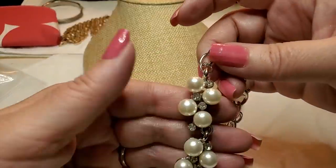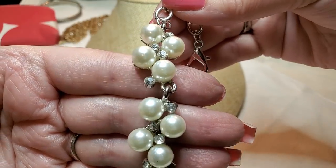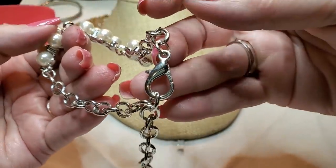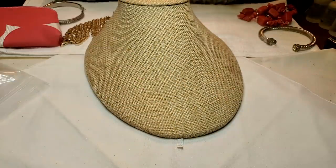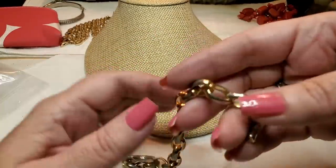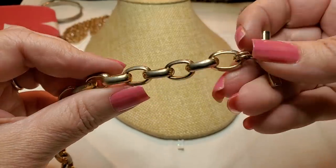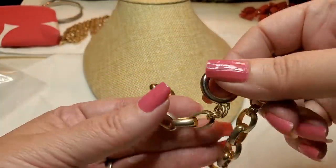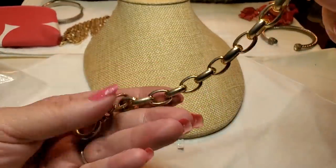Here is a bracelet. This also looks like a Paparazzi. There's rhinestones and faux pearls on a chain with a lobster claw clasp. But that's pretty. Okay. We have another bracelet that used to be gold tone that is now turning silver tone. Yeah, this has seen better days. And it's super heavy. So that will go in a craft lot. Maybe somebody can paint it or do something with it.